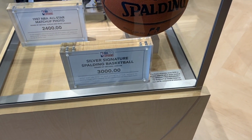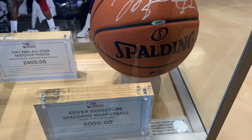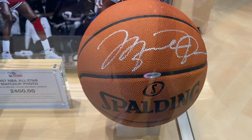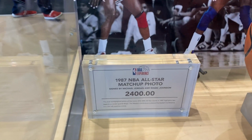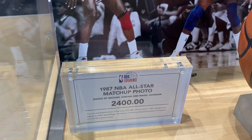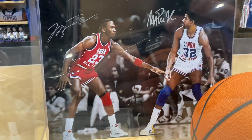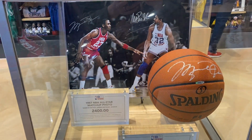Other impressive items here, but not as weird as a shoe, but there's a $3,000 ball signed by somebody named Michael Jordan. Just kidding, guys. I've seen Space Jam. I know who Michael Jordan is. There's also this signed photo by Michael Jordan and Magic Johnson from 1987. So, bet you didn't think you could get some high-quality sports memorabilia at Walt Disney World, but here we are.